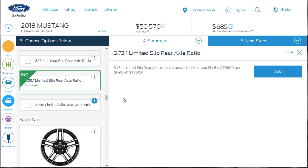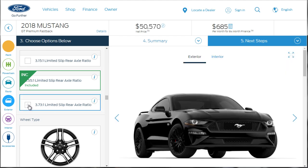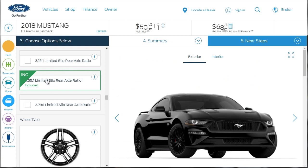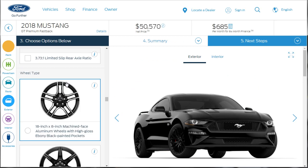Okay, so that's just standard on the Shelby GT350R. All right, well, let's get that gearing that the Shelby GT350 has. Okay, but you gotta remove the automatic. Okay, so never mind. So we'll stick with the 355 to 1 limited slip rear end.